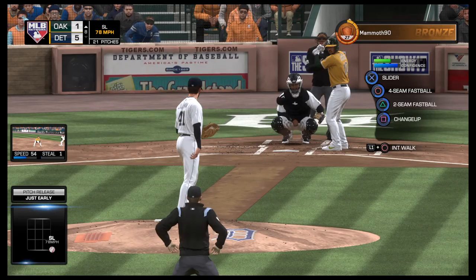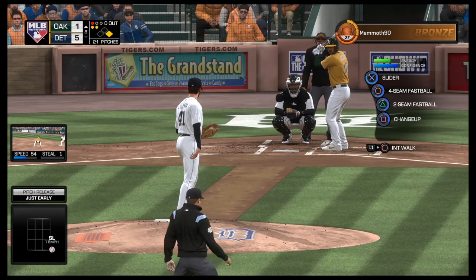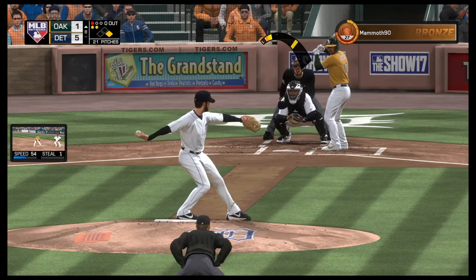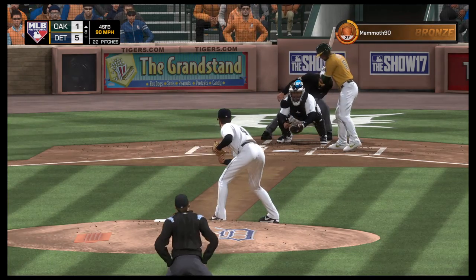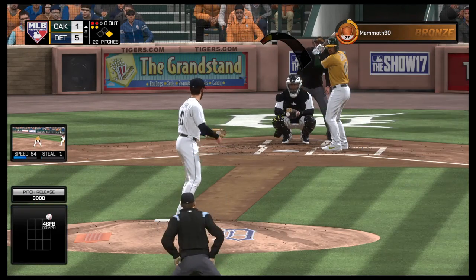Can't get him to chase. It's 1-2. Well, now it's a 1-2 count. He's throwing the same pitch 3 times in a row. He got ahead with it. Now let's see if he puts him away with it. And a fastball. Tough take there, but it's even back at 2-2.